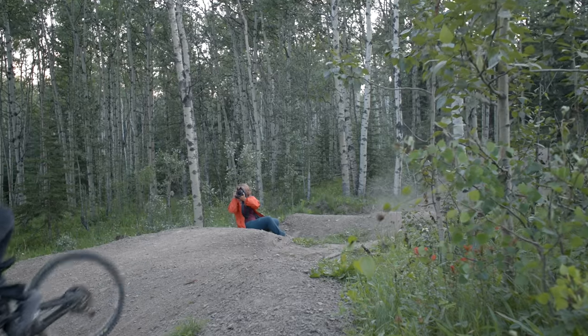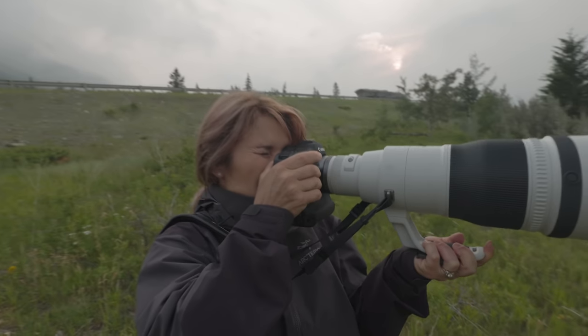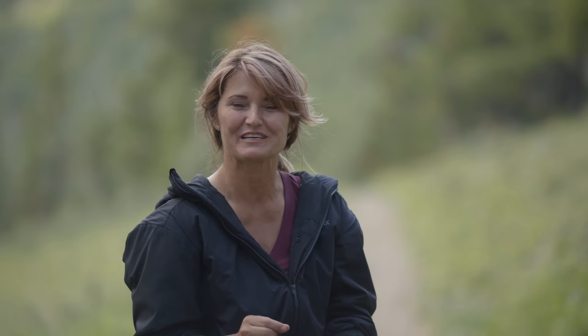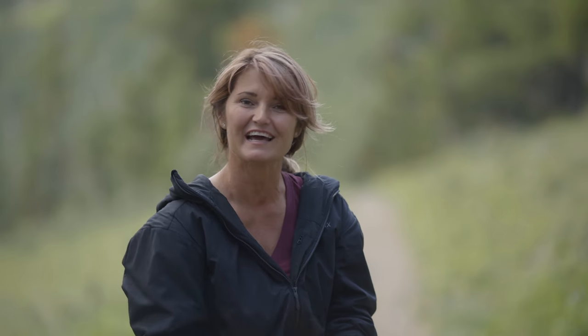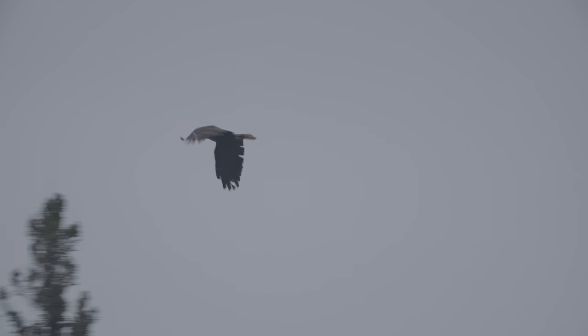One of the newest components was the eye tracking autofocus. Very unique system, very exciting. You literally see a target moving around on your screen. So as your eye moves, this target is tracking what you're looking at. This is something that is going to change, again, how we interact with our subjects and how in tune you are with what they're doing.